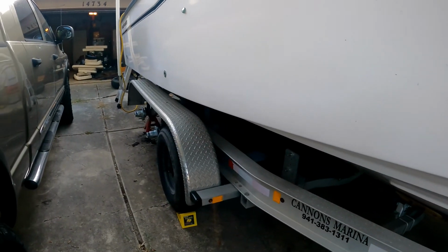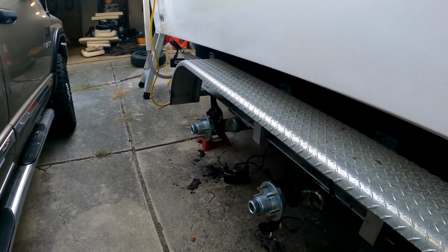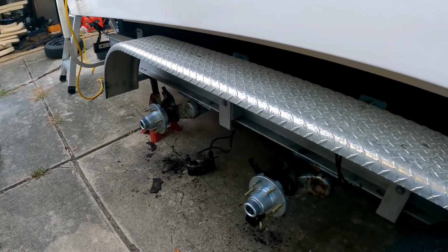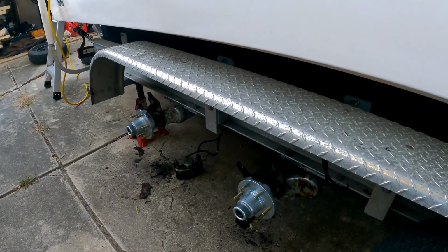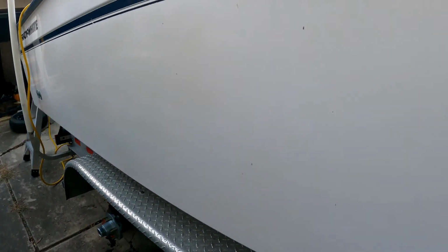You can see one of the first expenses here. Those are new hubs, so there's going to be 6 new hubs. The brakes were all shot, so there's going to be 3 axles' worth of brakes, so 6 sets of brakes. That's where a lot of the money's going right now. Okay, we come back.